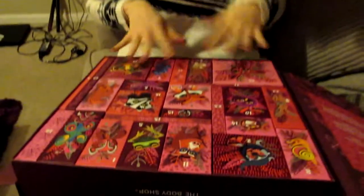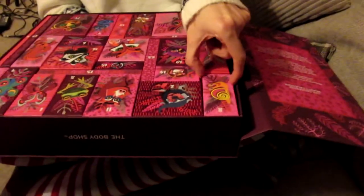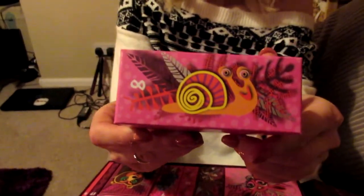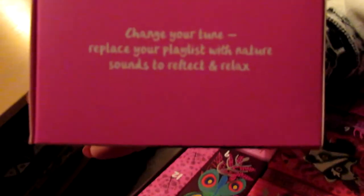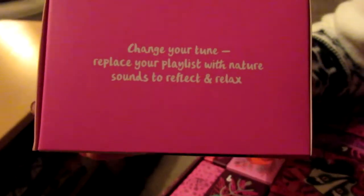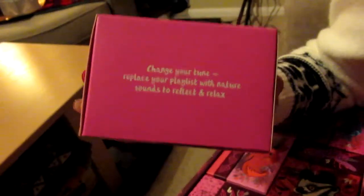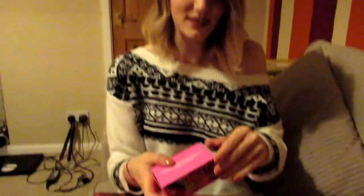My turn. Wait, what, we're on number 8? We're on number 8, yeah. Here it is. It's a little snail. A very happy snail. Oh, I like a little snail. I like how we're getting lots of insects and things. They're all quite cute, aren't they? And it says, change your tune. Replace your playlist with nature sounds to reflect and relax. It's quite hard reading upside down. That's a nice idea though. I do like nature sounds.